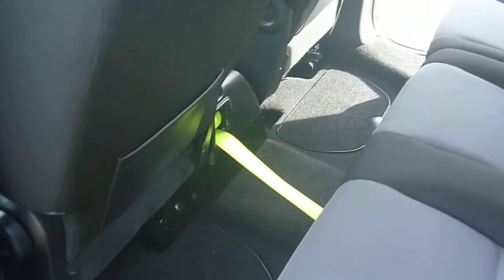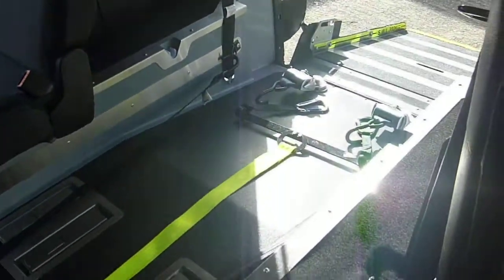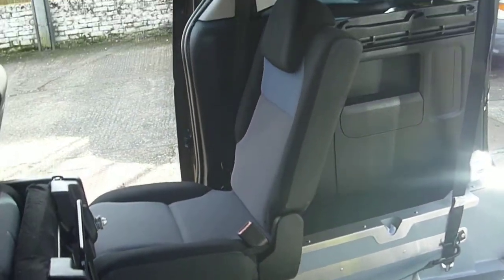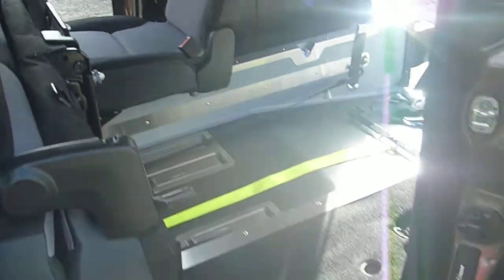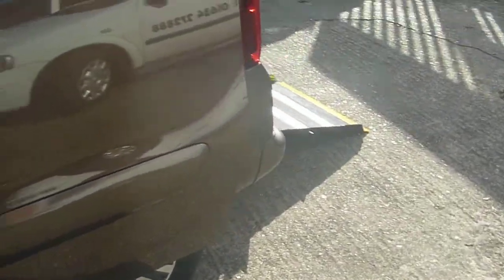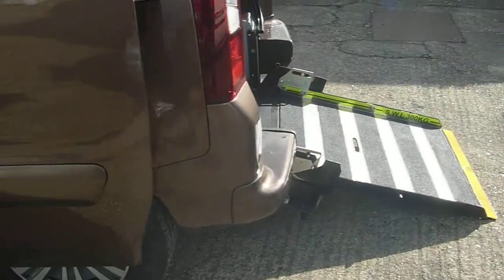Got the electric winch, the webbing in there. So you have 5 seats, tip and fold quite easily. The back seats out of the way, and there you have the wheelchair space. You may need to do the same with the single rear seat, depending on the size of the wheelchair, so that depends on your own personal circumstances.